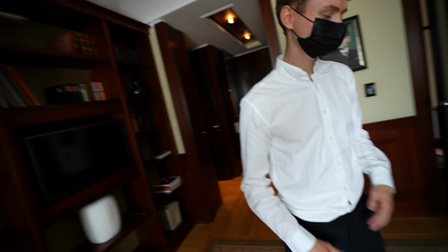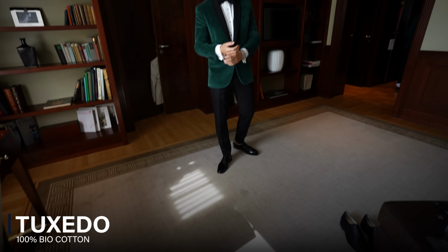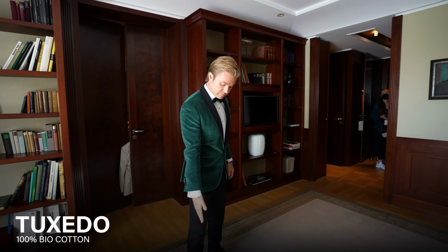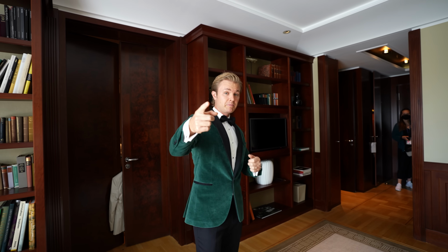So I'm just gonna put on my shirt and here we go. How does it look? Most sustainable tuxedo smoking ever. Everything bio, sustainable, organic cotton, skin of grapes. Not bad, no? Thumbs up in the video, please.